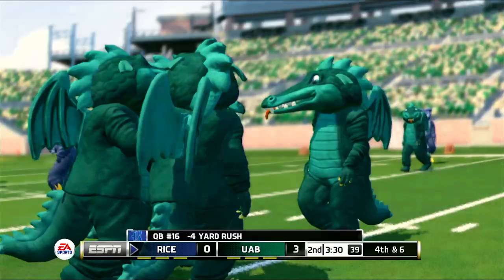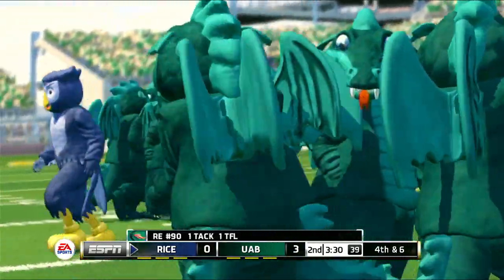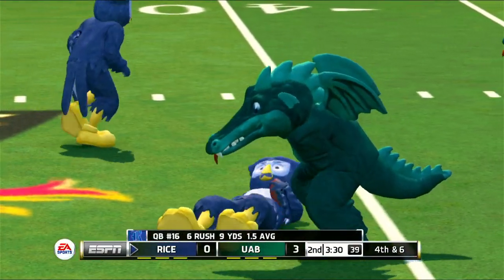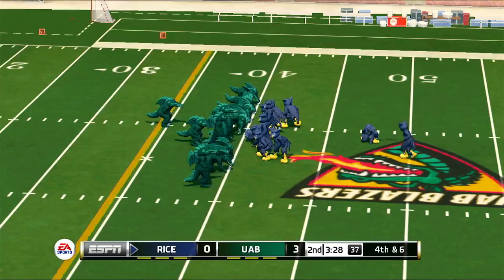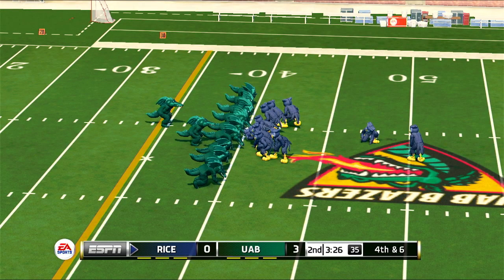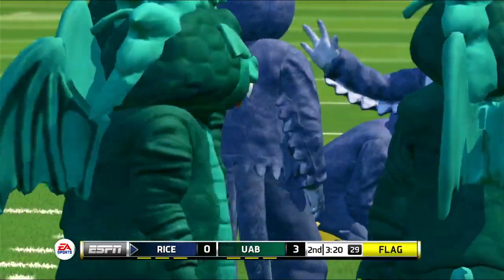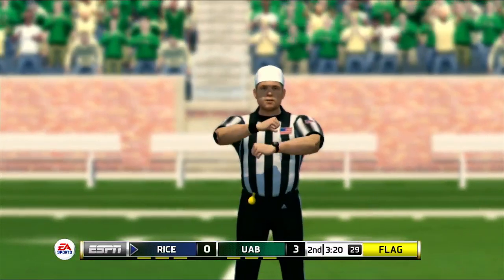They'll get him in the backfield. The defense was just all over that play. It didn't fool anybody. They'll call on the field goal unit. Rice is looking to tie things up. Flags are all over the place, and they'll blow it dead. False start.